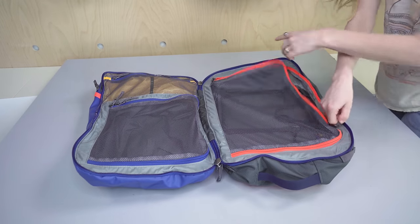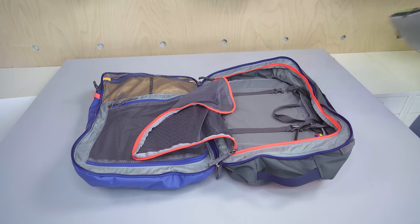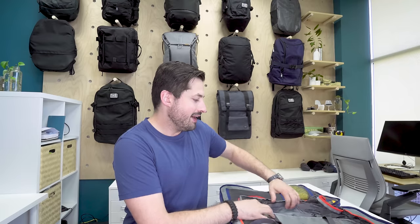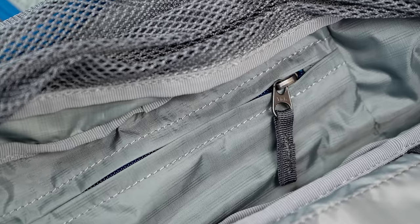So the right-hand side, giant bucket, two compression straps so you can help keep your stuff a little bit more compact. We usually recommend packing cubes so you can keep those nice and secure. And then we have a bit of a hidden pocket here. It's about three credit cards wide by one credit card deep. And there's a lot of depth here.